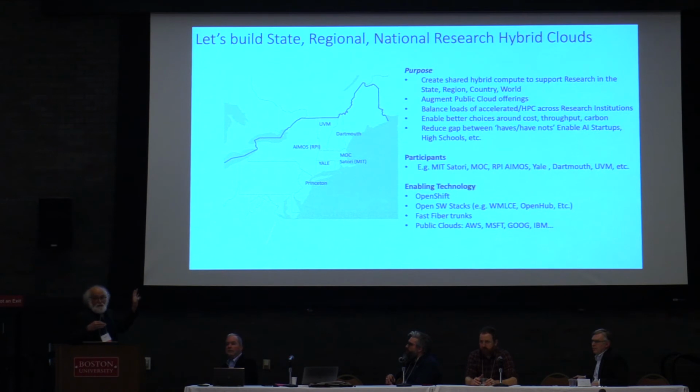The main driver, as I think was brought out, is for this kind of accelerated costs, it's hundreds of thousands of dollars per month if you really want to build something that runs on 200 GPUs. So we've got all these participants, but I think we've got the collection of enabling technologies, OpenShift, storage, these high storages, fast fiber trunks in these public clouds, and I would love to talk about this with anybody else.